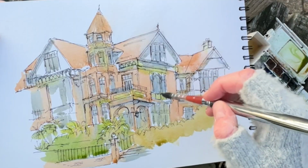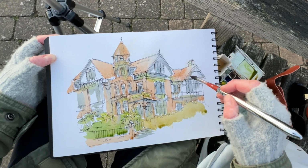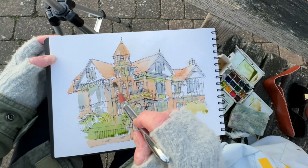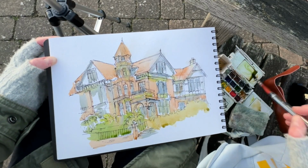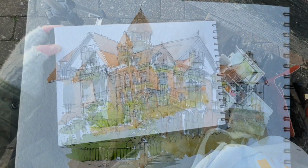By this point, I feel that getting any sort of contrast is quite futile, really. When I tried to add a bit of shadow, for example, I found the paint just blended into the background and gave no real depth at all. So this is the point I decided to pack up and finish it at home.